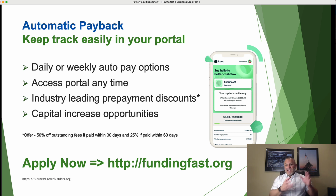You may have been declined with some of these other alternative lenders because you just didn't meet their strict underwriting requirements. Give this lender a try. I'm telling you, you're going to be really excited with all the offers they have for you, like payment skips, their reduced fees, and the capital increase opportunities they offer are tremendous.